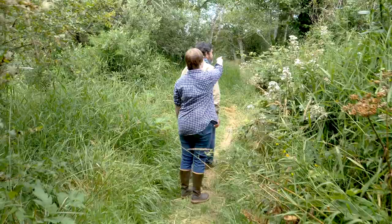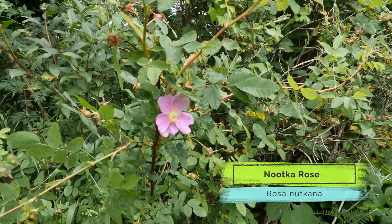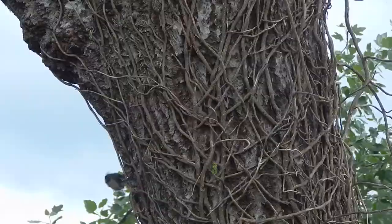Oh, there's a rose in flower. Oh, there you go. Good eyes. You got a flowering Nootka rose right here. Black-capped chickadee is up over here somewhere.